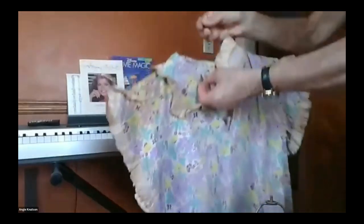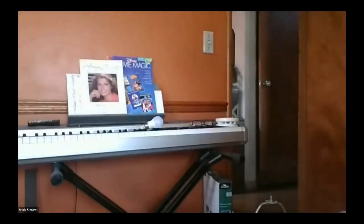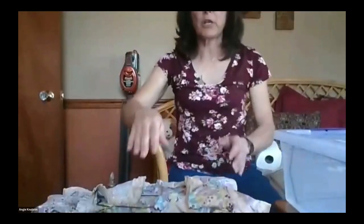Okay. This is a Fruit of the Loom. It does not have care instructions on it, so I know that it is before 1960. All right. How can I repair this? What can I do? Because now I'm stuck with this beautiful vintage garment and I can't repair it.